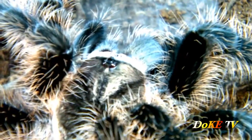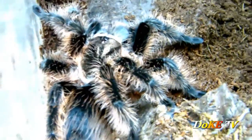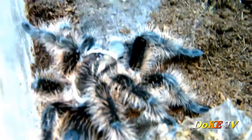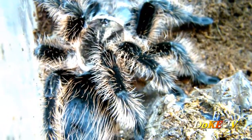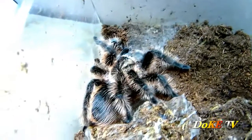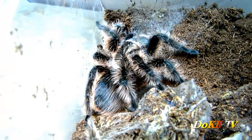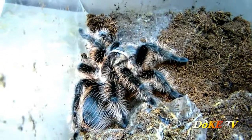Especially as slings, I know a lot of people handle them. If you handle them early enough, they get a little more used to it. But she was a very, very mean little T when she was a sling, so I really didn't handle her all that much. She had a tendency to run, so I didn't handle her as much as I would have liked when she was a juvenile. She's not an adult yet. She's still a subadult. She's getting there. She's probably over 4.5 inches, close to 5 inches now, and still has some growing to do.